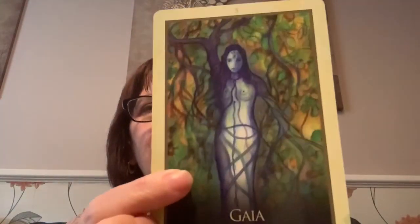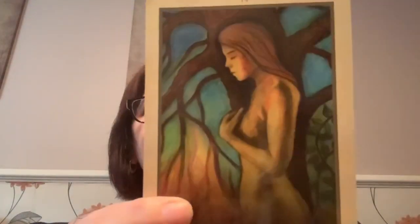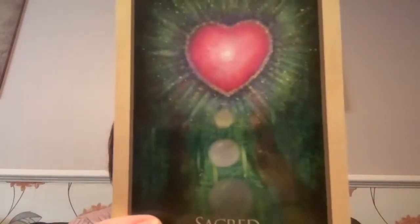Another one is this one. The Gaia Oracle by Toni Carmine Salerno, a Blue Angel. And that is the book. These are shiny, as a lot of these are. But this is a lovely deck. There we go. Sacred Earth Mother, that one is it.